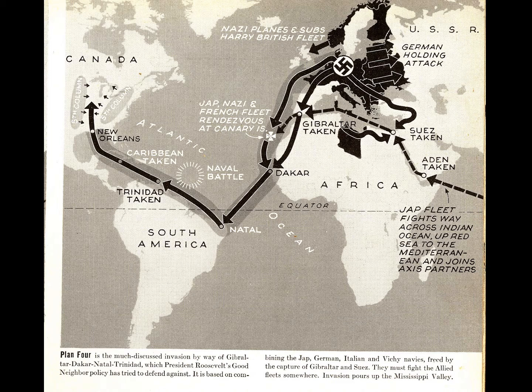This was the journalistic interpretation of what Germany could do if it won the war in Europe and defeated the Soviet Union and England and then built up a large German fleet. They would basically take the Vichy colonies in Africa, use it as a springboard to land in South America, where there was some antipathy to the U.S., and then somehow invade the U.S. through the Caribbean with support of fifth columnist German Americans.